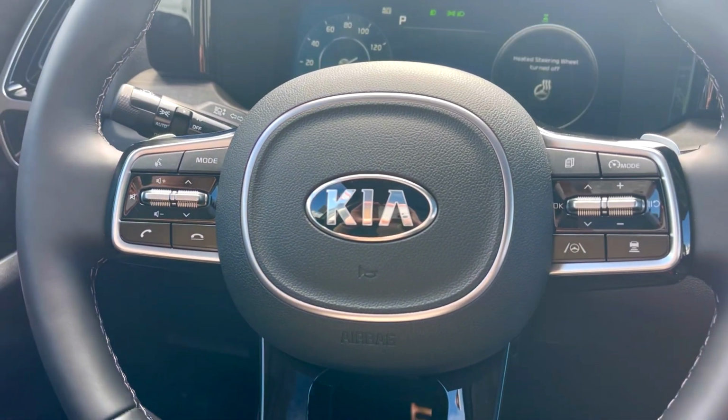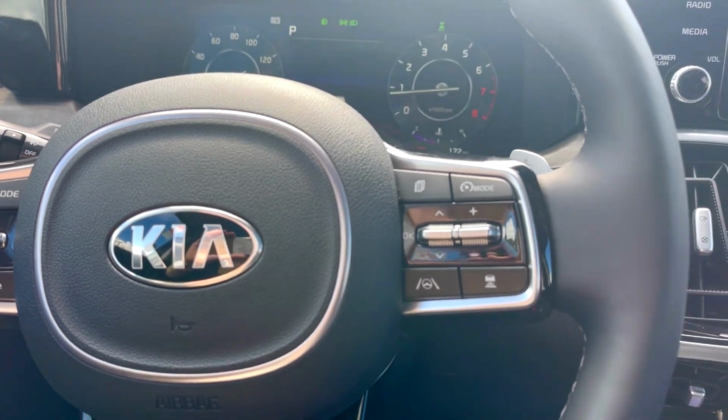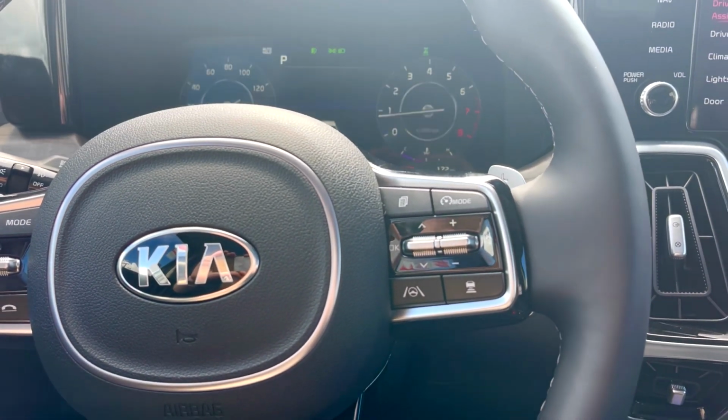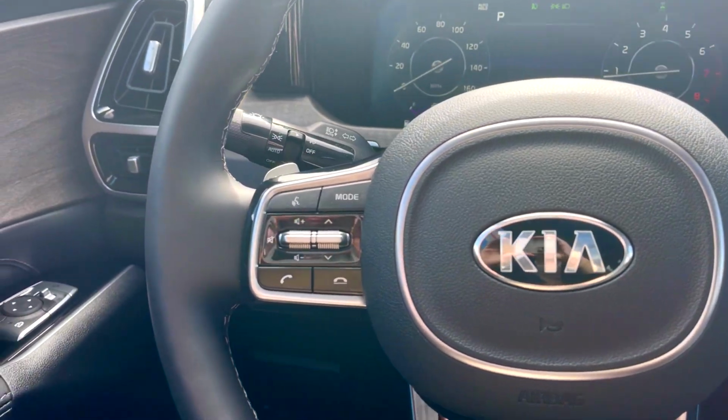And if you're not super familiar with it and you don't think that it's something that's very valuable, it does come in handy when you're driving on the freeway for long spans of time. It works really well, and after you get used to it, it's going to be a feature that you're happy you have on your new car.